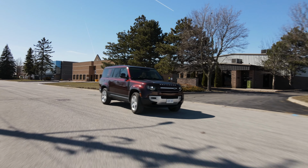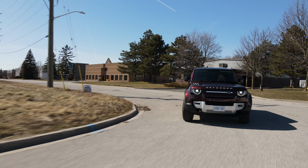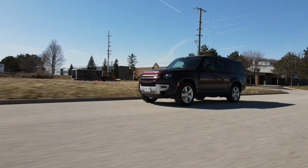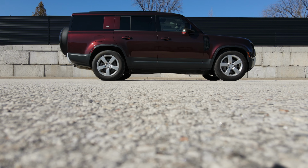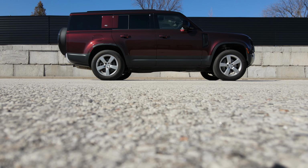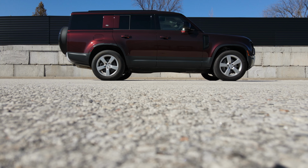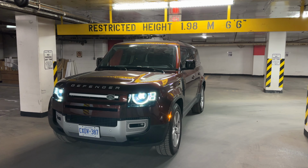On the road, the air suspension does a great job dealing with bumps and potholes. It controls the body really well. It allows raising it for off-roading or lowering it for accessing parking lots with limited clearance, like this one right here. This is one of the most underestimated features of air suspension for big vehicles.